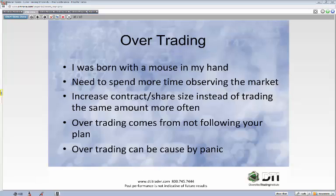When we start looking at our plans for each and every day, this is what I want to trade, this is where I want to trade it, let's see if it gets here. Usually overtrading is taking that plan, wadding it up, throwing it in the trash can, and totally disregarding it.